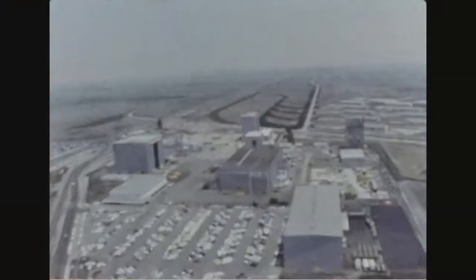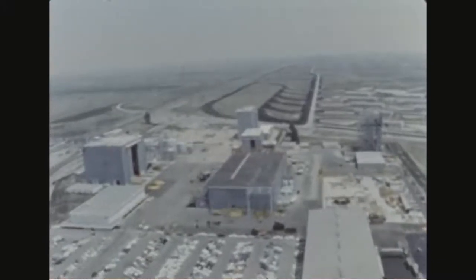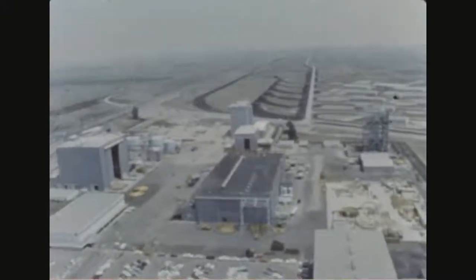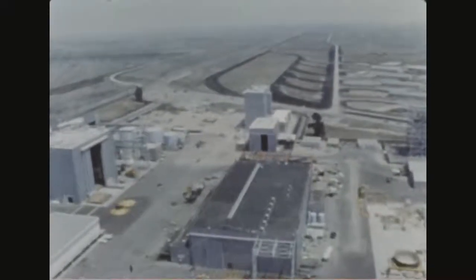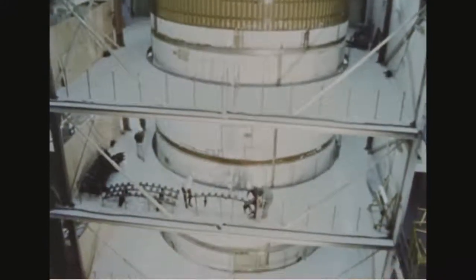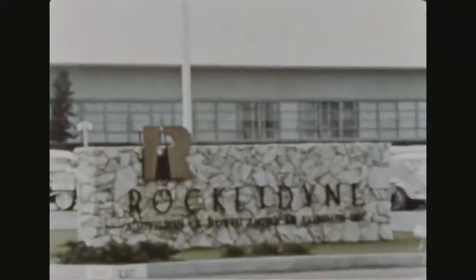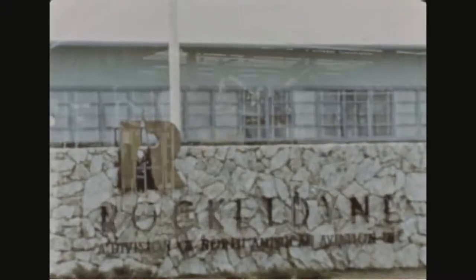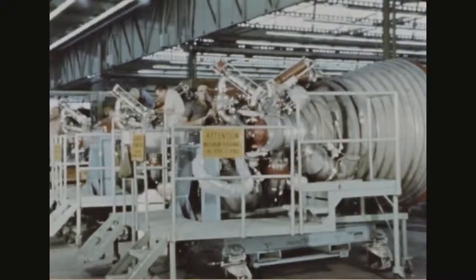At Downey and Seal Beach, California, the Saturn V second stage is being developed and manufactured by the Space and Information Division of North American Aviation under the direction of Marshall Space Flight Center. This stage is powered by five J2 engines, which develop a total thrust of 1 million pounds. These engines are also produced by Rocketdyne. The J2 is the largest engine currently in production, which burns liquid hydrogen and liquid oxygen.